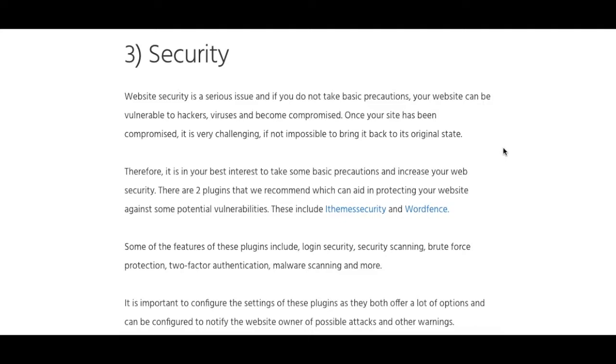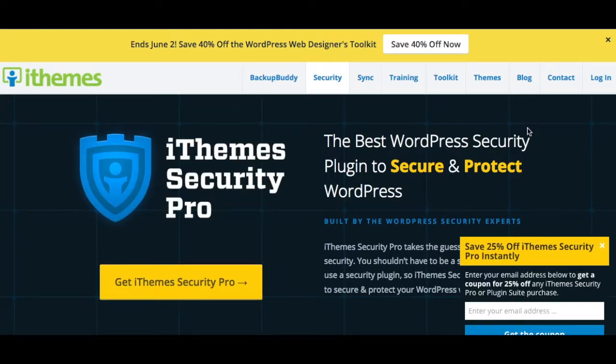So in terms of plugins, what can you use to help with that? We recommend a plugin by iThemes. Their iThemes Security Pro is a plugin to secure and protect your website.